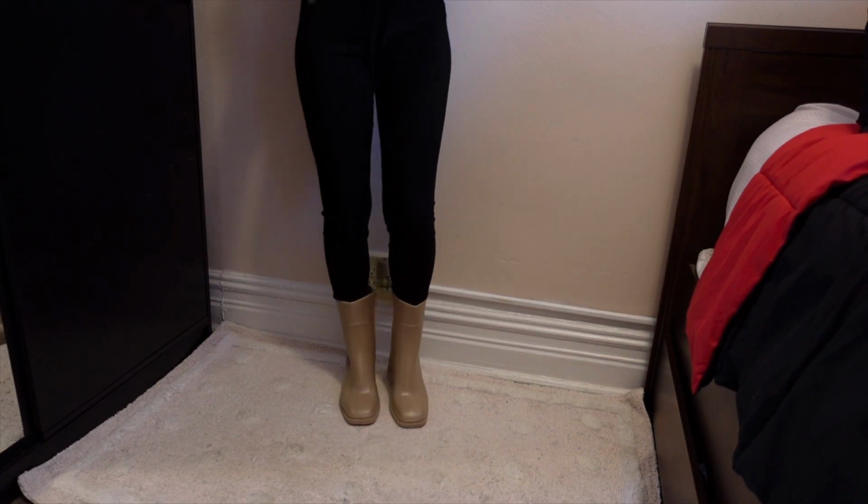This is what I mean when I say that my shoe size, I don't really know. It goes back and forth between a 7 and an 8. Sometimes the 7's too big. Sometimes the 8's too small. Sometimes the 8 is too big. I never know. But I've never been bigger than an 8.